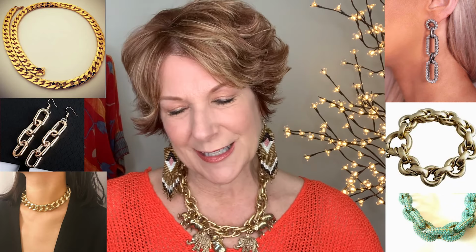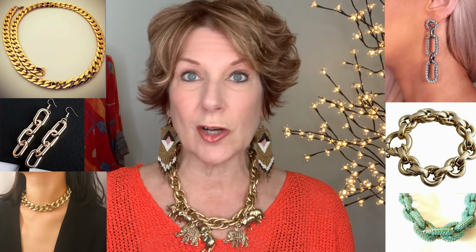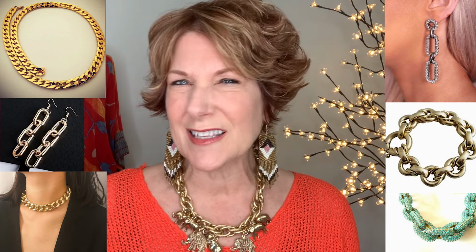One of the season mottos that we heard in the fashion research that I was doing said that for jewelry, go big or go home. And I know for some of you who aren't used to wearing a bigger scale jewelry piece, then don't do that.